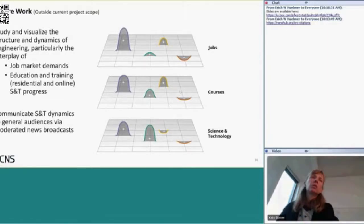And ultimately, resources such as nanoHUB should also correspond and respond to what's happening in science and technology, and potentially also to what jobs are out there and what industry ultimately also needs, to have not a disconnect, but a much tighter coupling between what job market demands exist and what's ultimately known about science and technology development.